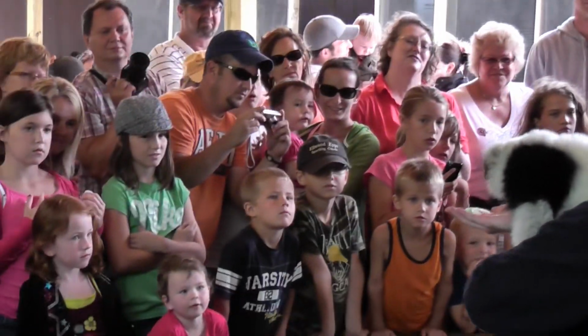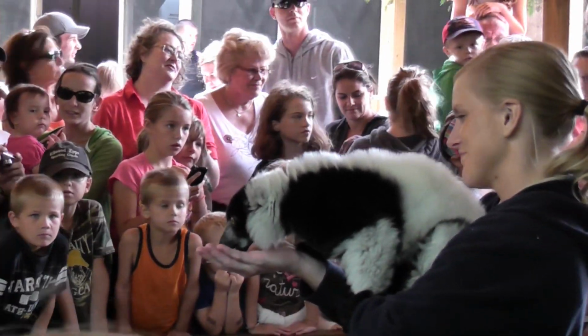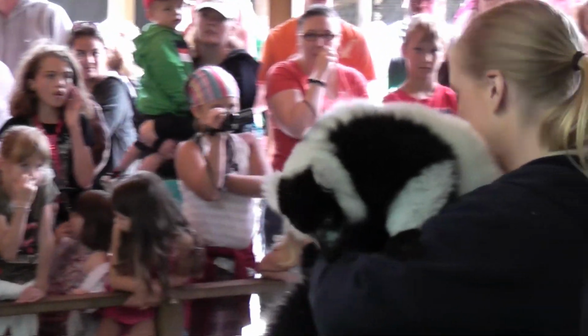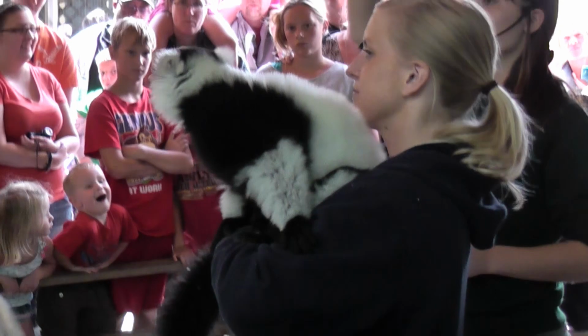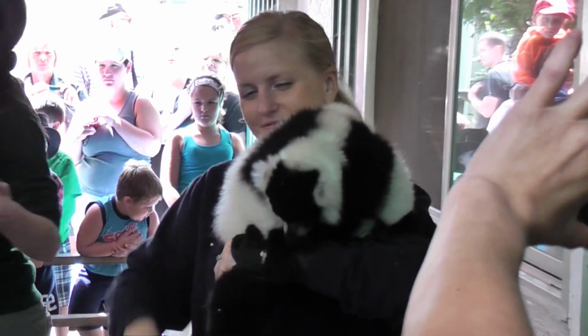Now, like I said, they're from Madagascar, and in Madagascar, it gets really, really hot, which means that these guys are super lazy. They sleep, they lay around, they don't really do a whole lot during the day. They wait until later on in the evening or early morning when it's cooler to be much more active. And they make a very strange noise.